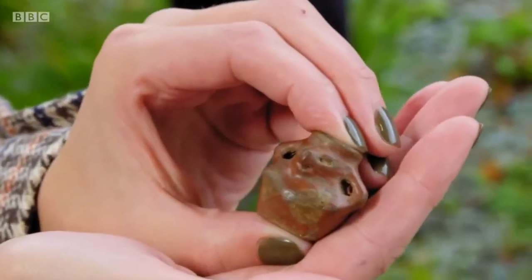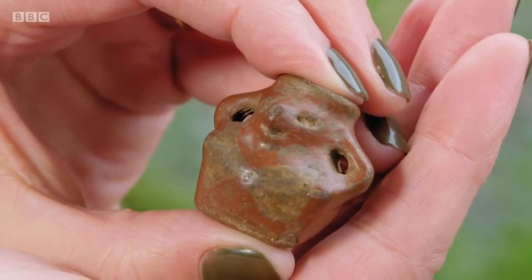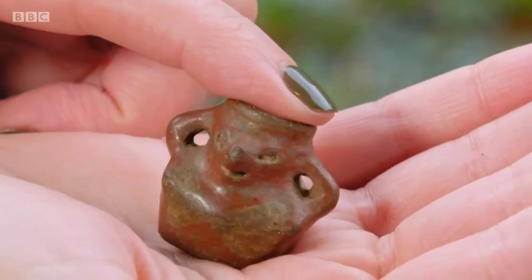It's actually from Chupacuro, which is an ancient civilization near the Valley of Mexico. It's about 100 BC, so probably one of the oldest things we've had on the roadshow. In terms of valuation, it's not as much as it should be, between £100 and £150. But with such a marvellous story, it's priceless. Absolutely.